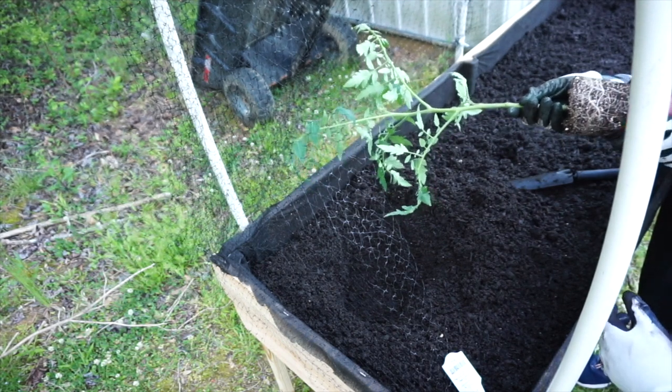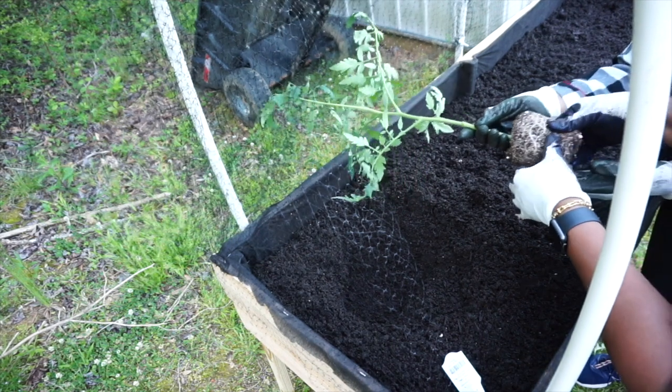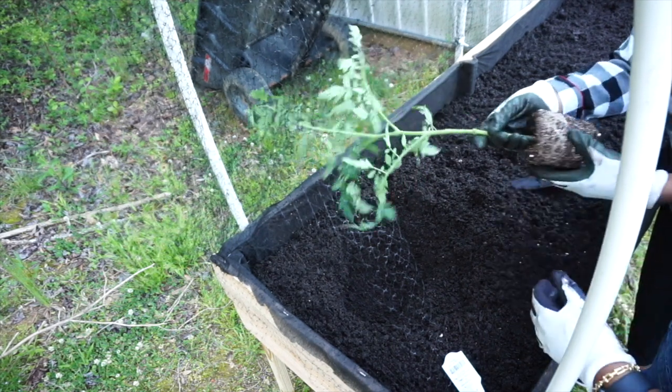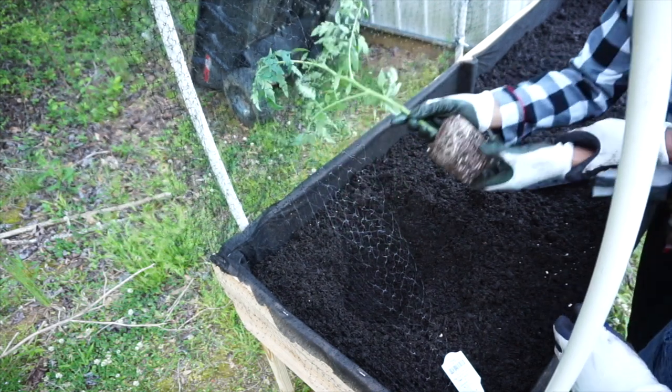There you go. And then that's all the roots. And then you're going to take the roots and loosen them up just a little bit. Be gentle. In front of the camera. There you go.